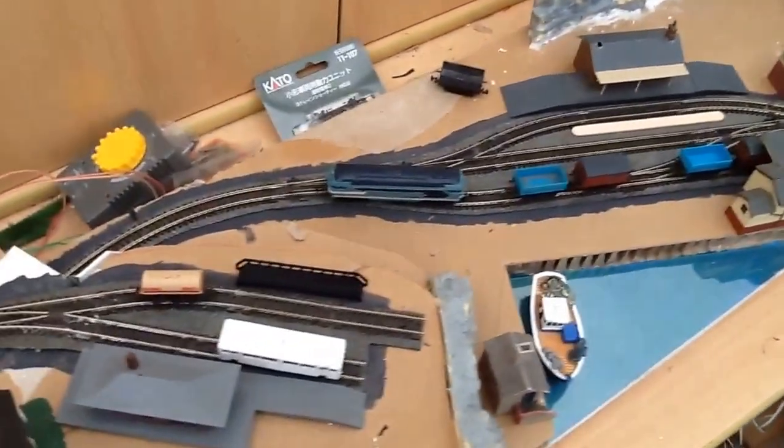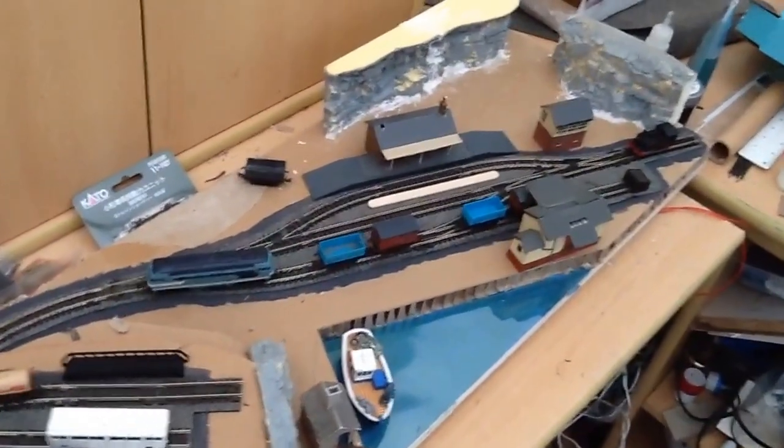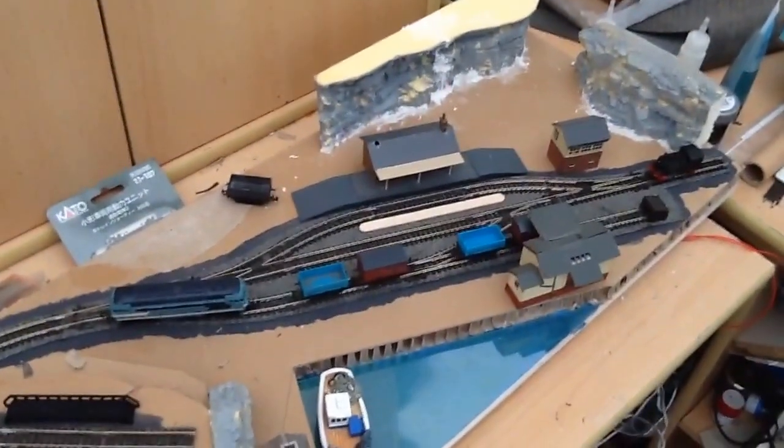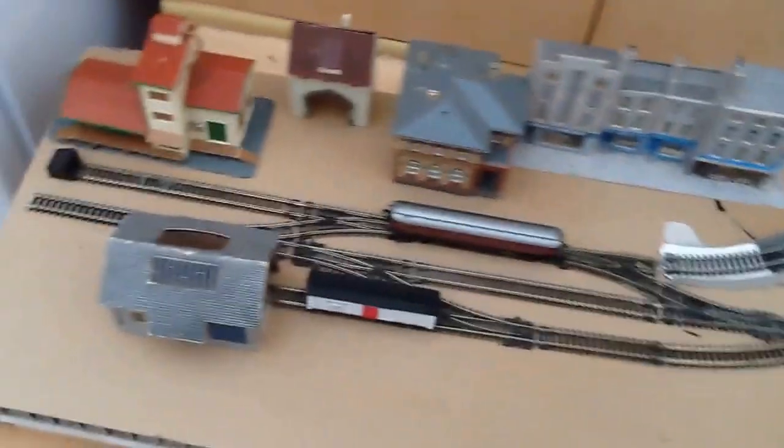bit of a hillside. And I struggled and struggled to try and work out how I could do that in double O or HO. And the truth of the matter is you need 8 or 9 feet. So I decided to have a go at N, and this is the result. This is only 5 foot by a foot wide.